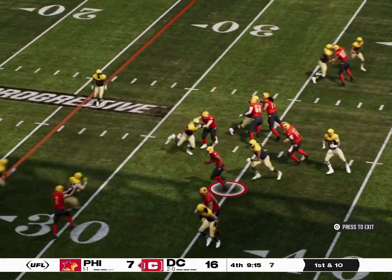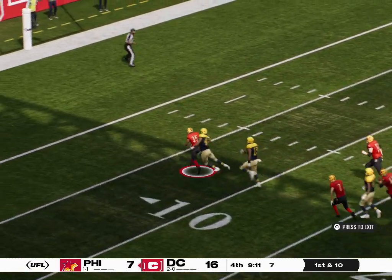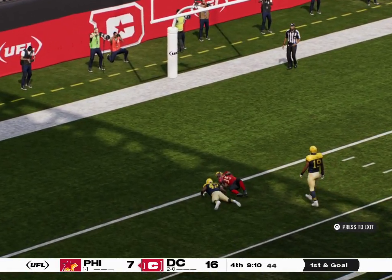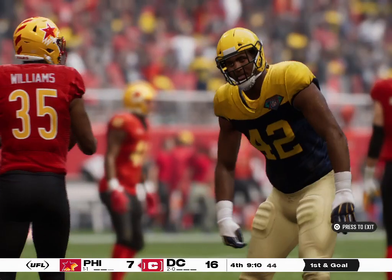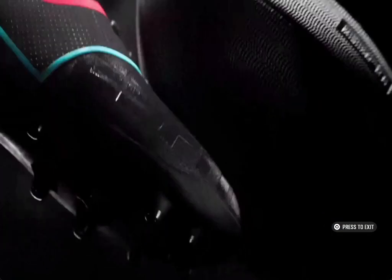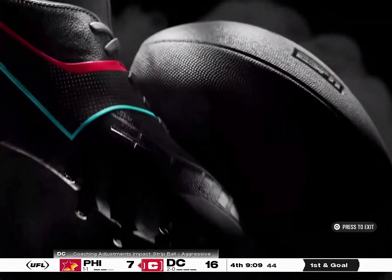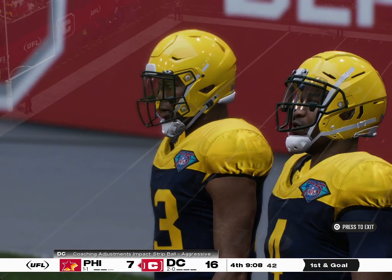Up the gut they go with Williams. Continuing to dig, he's inside the 25. And he's finally taken down at the 3. They rip off a big chunk of field, and it sets him up with 1st and goal. Those unsung heroes, those big guys up front on the O-line, well, let's give them a little love right here, Kate. They don't always get the attention they deserve on the broadcast, but let me tell you, they played a huge role in that big old run.